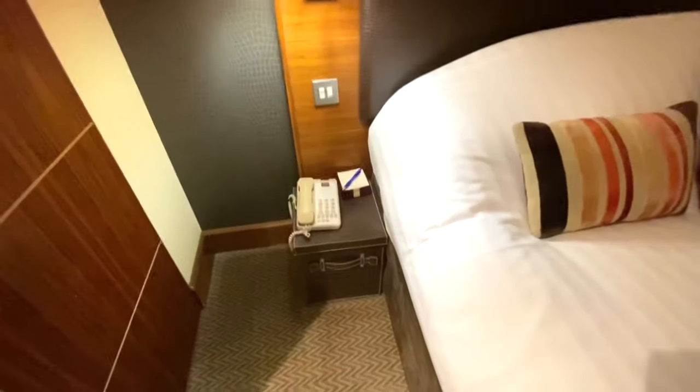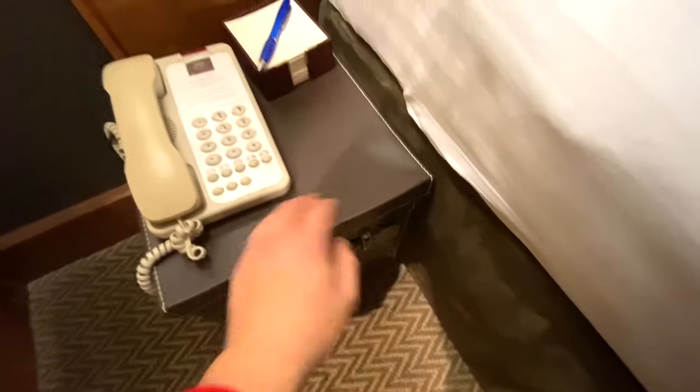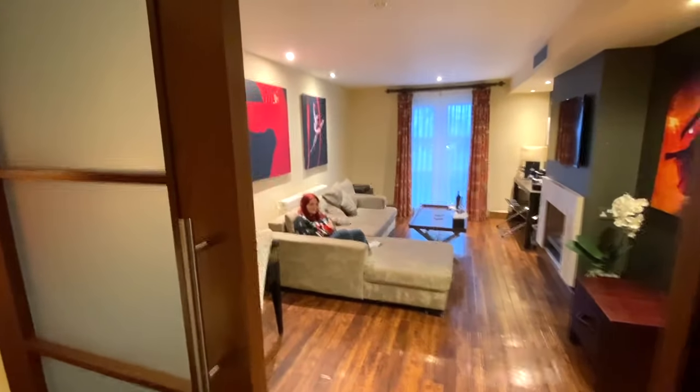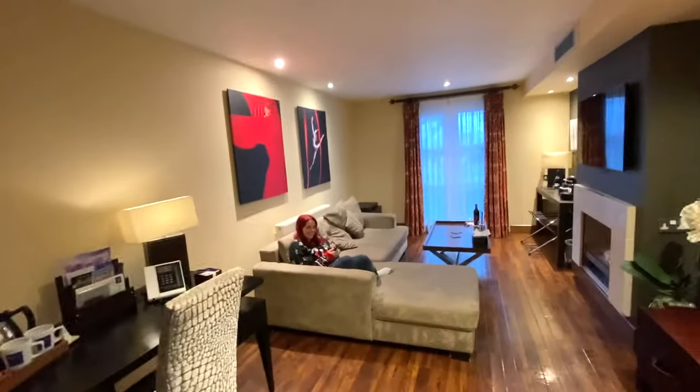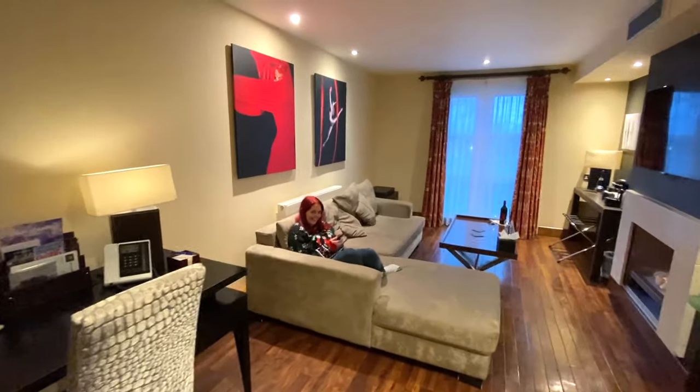Got another phone down there, along with an ironing board, an iron, and some hangers, because you always need hangers. And I'm sure there's something in there, but it's nothing important. Okay, she must be in here. Slidey doors. Hello, Joe. It's a bit bigger than a one-star B&B, isn't it? A little bit bigger. Just a little bit bigger.